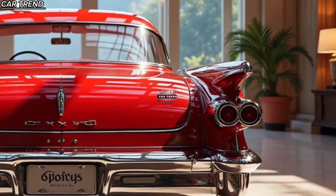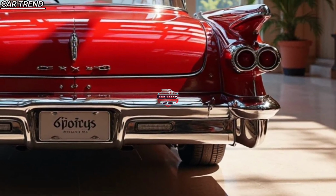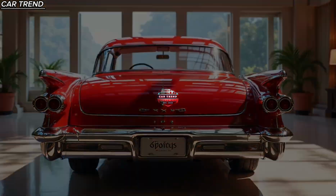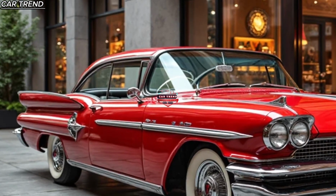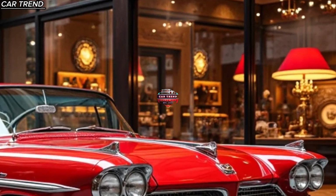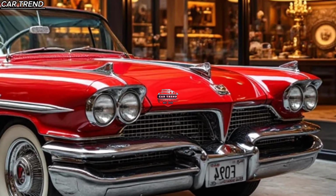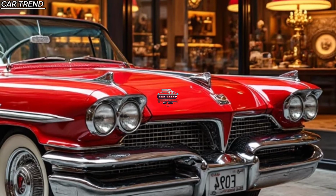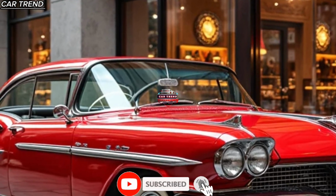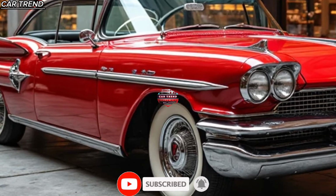Sadly, 1978 would be the last year the Pontiac Executive saw the spotlight. As the market shifted towards smaller, more efficient cars, GM restructured its lineup and the Executive name quietly faded into history. But for collectors and classic car fans today, the 1978 Executive represents something rare, a final snapshot of old-school American luxury before the downsizing era fully took hold.